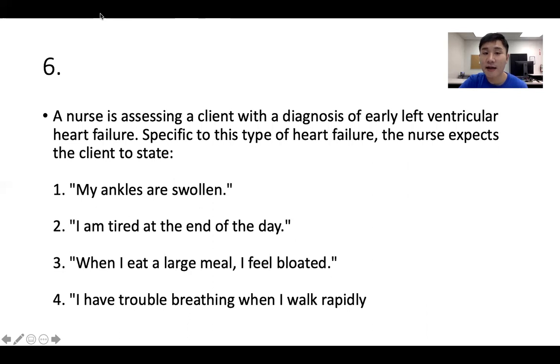A nurse is assessing a client with a diagnosis of early left ventricular heart failure. Specific to this type of heart failure, the nurse expects the client to state.